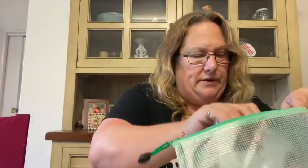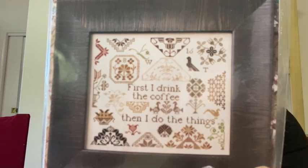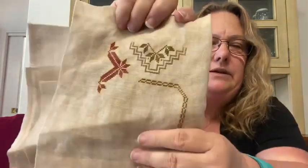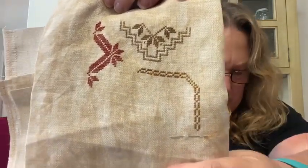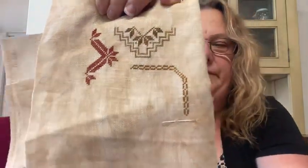This is, got this one, because I got two copies of this one. This is Coffee Quaker by Heartstring Samplery. I do like all the Quakers at the moment. And this is on Country Mocha 32 count. Oh, hold on, which way? We go like this. So I finished up here and I've worked down here since last time. I do love all the colours, all the browns. I think this one will be a lovely one when it's finished.